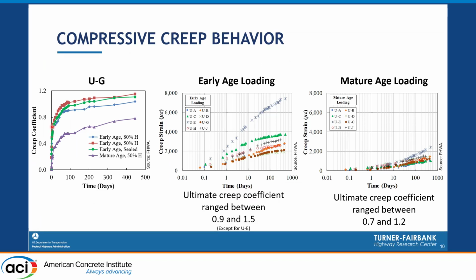Now, let's look at some results. I'm providing the results of 1 UHPC class material, but we tested 8 different classes. So in this plot, we are looking at the mature age results and the early age results. We are looking at the creep coefficients. The creep coefficients for mature age are shown with the purple color with the triangle. And the other 3 plots in the figure are for early age loading.